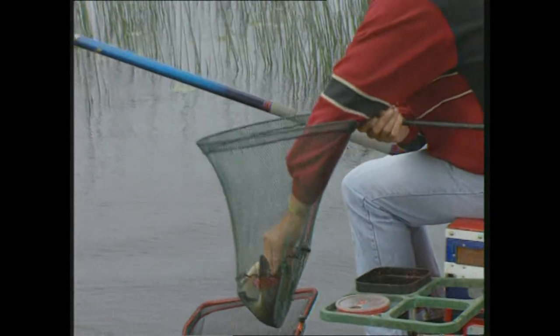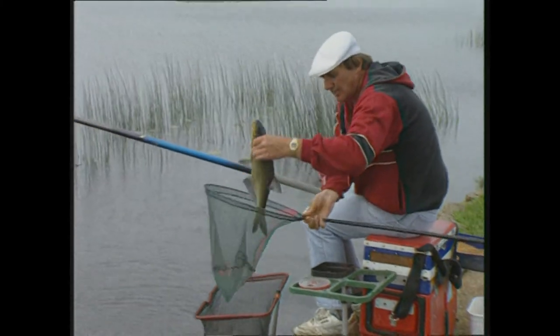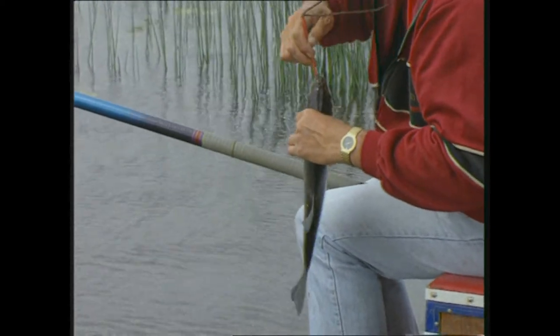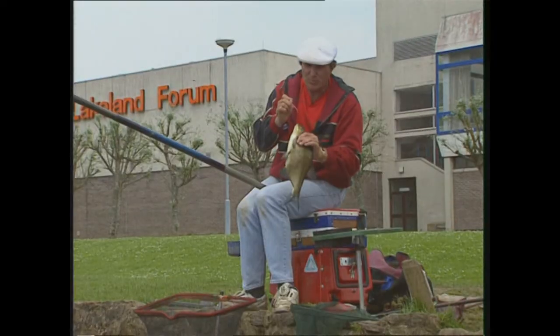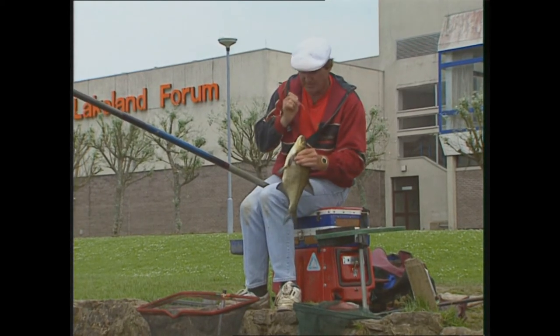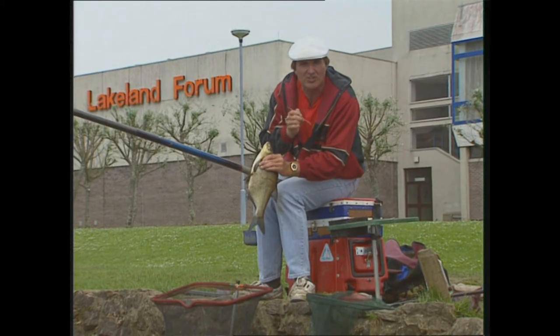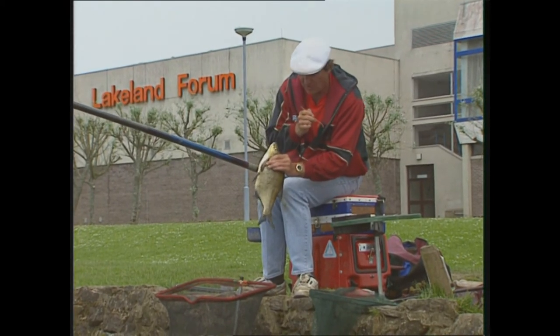That's a lovely bream, something like 3 pounds, and look how easy it was handled. Much easier than on a feeder or on elastic. Lovely big bream, about 3 pounds. Straight in. That's what happens when you're on an efficient method. But as I say, you can't use it everywhere. Some days it's good, some days you can't even use it.